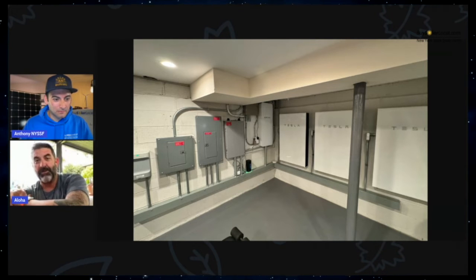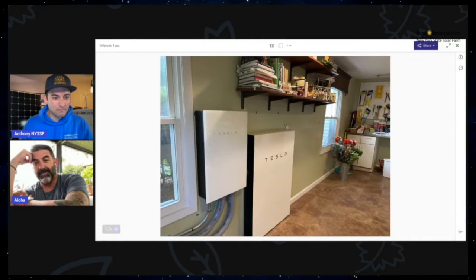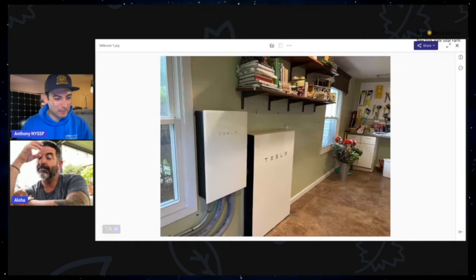And so this next photo, you'll probably see, is Gateway 2, and it's a nice, clean one. Here it is. This is an install in Millbrook, New York that we did, a single Powerwall job, and the Tesla Gateway 2. This is the first thing we install, and some people are like, "Oh, is that the battery?" And we're like, "No, that's just the transfer switch."